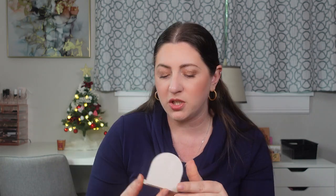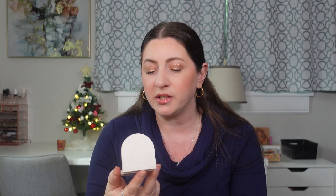But what I will say about Rose Inc products is they tend to dry out really fast. Their cream bronzer dried out really fast on me. This cream shadow has dried out pretty quickly. I like them all. Just note, I think they tend to dry out quickly. So kind of something I would recommend using quickly.